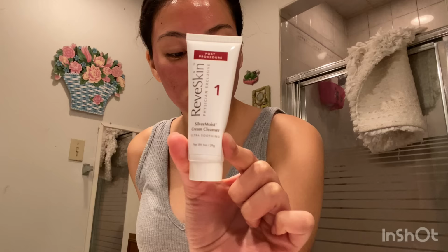Now the first thing I have to do is the Post Care number 1 Silver Moist Cream Cleanser. This is it. I just have to wash gently with cool water, not rub anything. So let me just go ahead and do that right now. Maybe just dampen my face with some cool water.